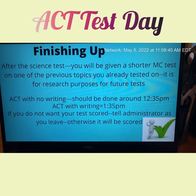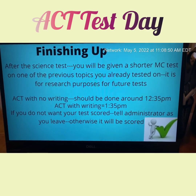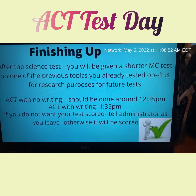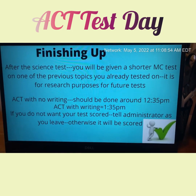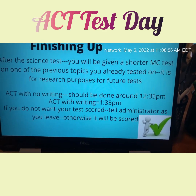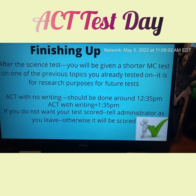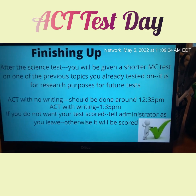So those are rough estimates, but the reason I'm sharing that with you is that you may not necessarily drive yet, or you don't have a car. Make sure that whoever's picking you up, if you're getting picked up, is aware of what time to pick you up, because you won't be able to do it during the test. That's why I'm giving you those times.